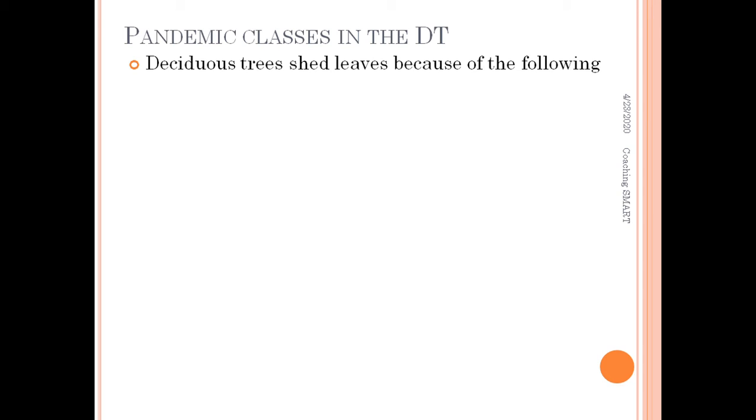Now, which are these trees? Deciduous trees shed their leaves because of the following reasons. One, reserve water. Water is a necessity for any plant or any animal. Water will help in transportation of nutrients from one point to the other, from the roots to the leaves, and from the leaves to the roots.